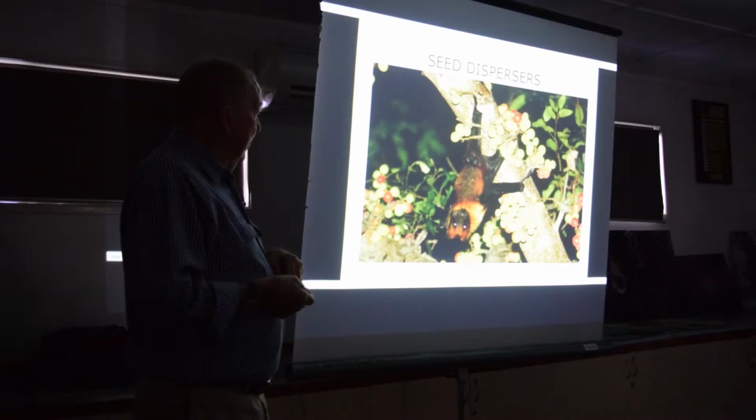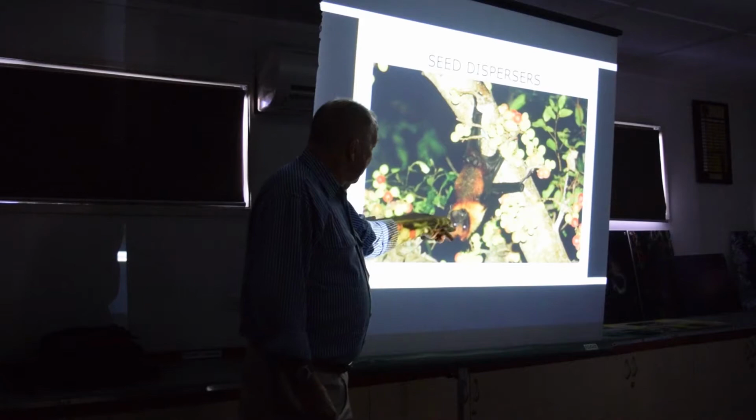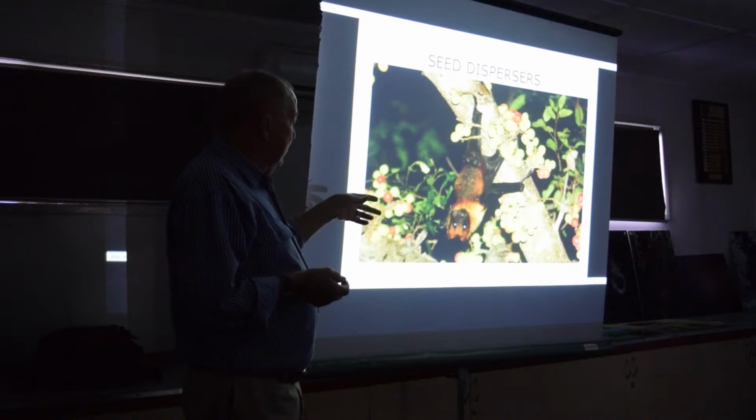Now, they're pretty good at seed dispersing. You can see the cheek pouch on this bloke here. He's got a full seed. What often happens in their social behaviour is they'll turn up and start eating, and then a big dominant animal will come in and chase them away.